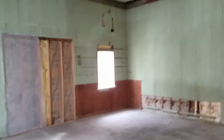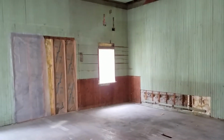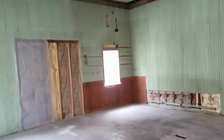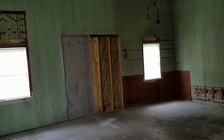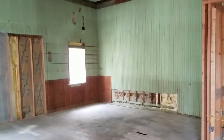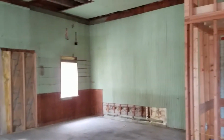Now we're in the back part of the storeroom, and there's some interesting history to talk about back here. A lot of this we wouldn't have known had we not decided to pull out all of the partitions that had been later added to this room, which I'll talk about in a few minutes.